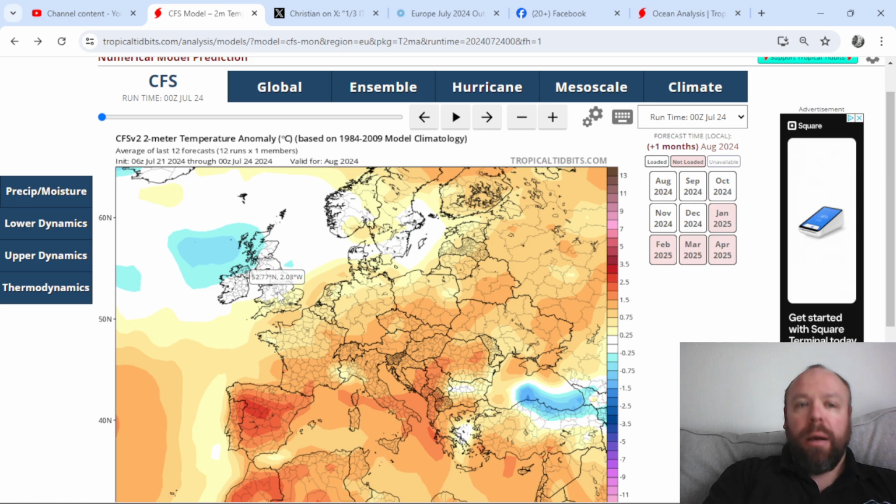But the big fundamental question is going to be the tropics. How does the tropics behave with the mid-latitude pattern? And that could have significant bearing on the type of pattern that we see during the month of August here.